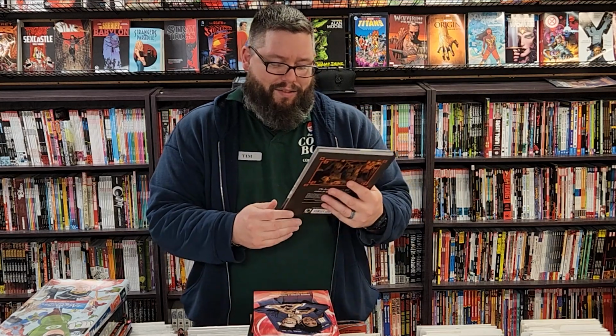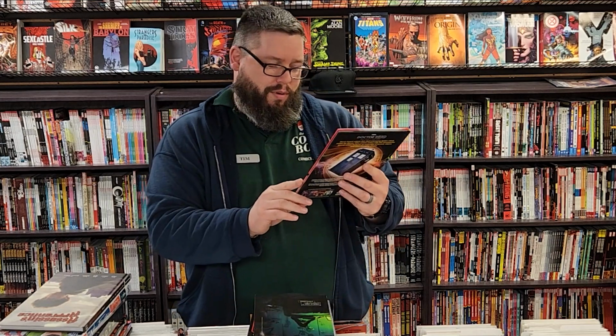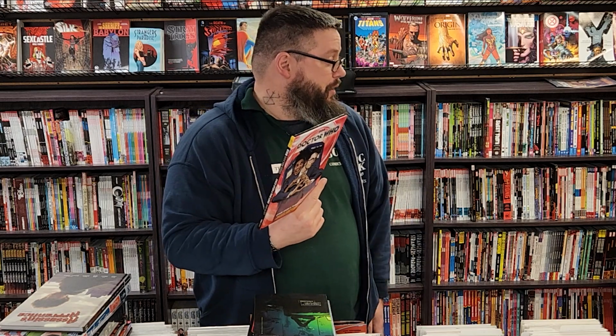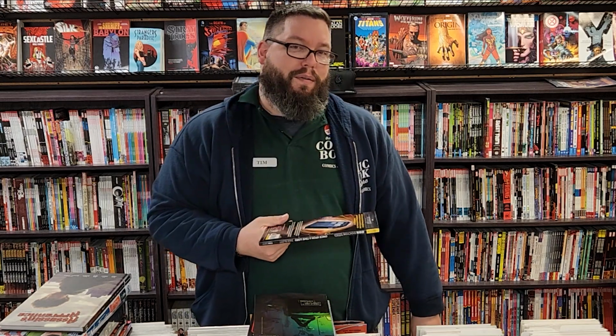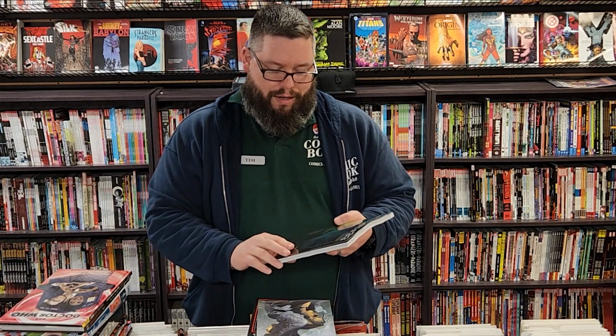Now we've got Assassin's Apprentice, Volume 1. This is from Dark Horse. The beloved fantasy epic comes to life in comics form. I can read the back of the book. We've got Doctor Who, Once Upon a Time Lord. Oh, that's nice. Tons of Doctor Who stuff from Titan, so if you have a favorite Doctor, there's definitely a volume for you.